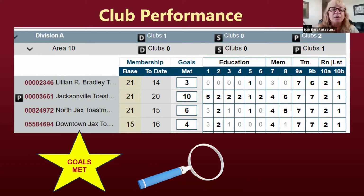Right. Now, one thing that I do want to point out before we go on to the next slide is if you look in the member column, that number 3 is kind of grayed out. That's because they did not get that point yet. They currently have 3 members. They need 1 more, and that's going to give them another point.